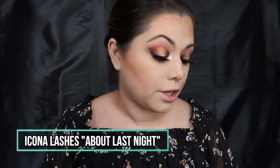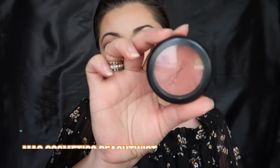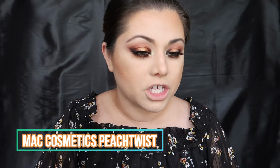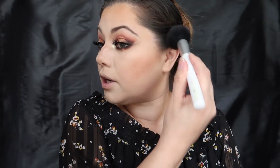Okay, so I got my lashes on. The lashes that I used today were by IconaLashes, and they are in the style About Last Night. So let's finish up the face. For blush today, I'm going to be using the MAC Cosmetics Sheer Tone Shimmer Blush in the shade Peach Twist. I love this shade so much because it leans on a warmer side. And yes, it looks a little bit on the darker side, but on my skin, it's actually not. So let me go ahead and blush my face.